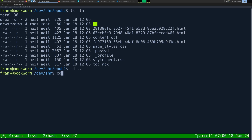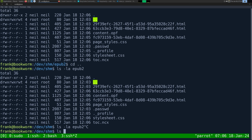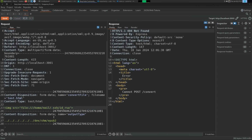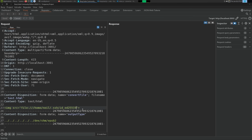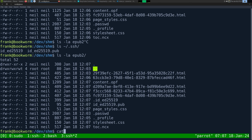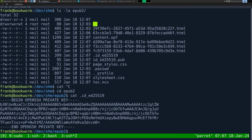We do ls -la. Let's just go out of his directory, epub2. We don't have an SSH key, which probably means it doesn't exist. There is one possibility also. If we do this, we see these people like using whatever that key is. So we can try this. I'm also going to add a .pub to it to see if he has a public key there. If we look at epub2, we can cd epub2, cat id_ed. Oh, we do have a key, and we have a public key as well.